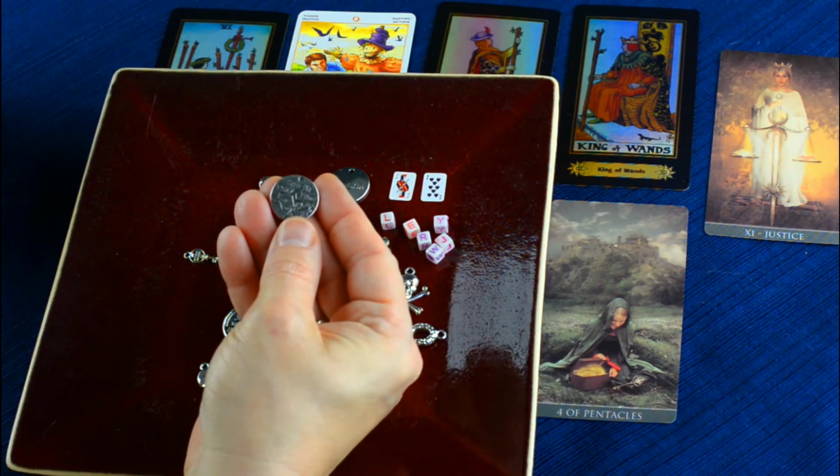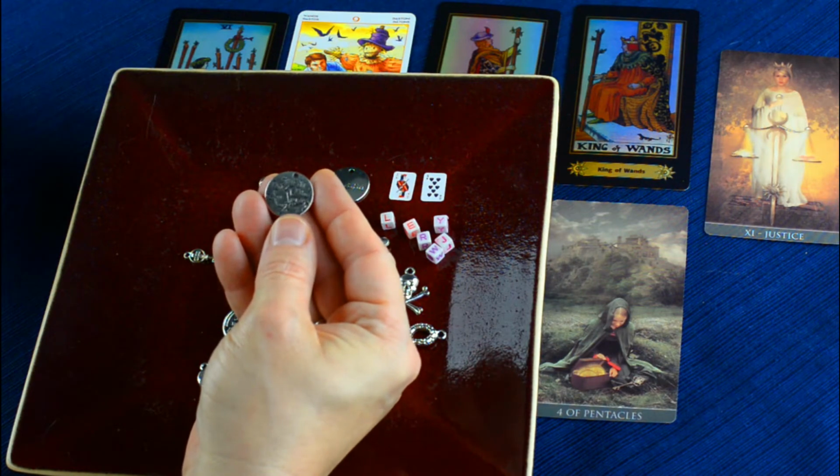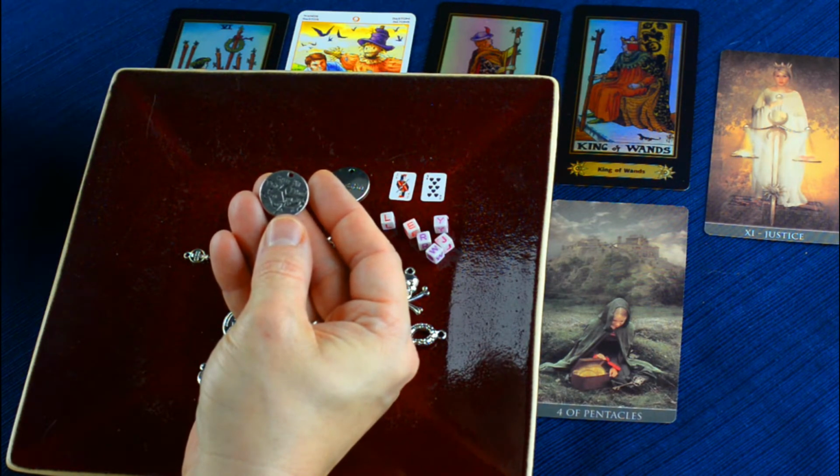Then we have this one here. It says, after all this time, always.